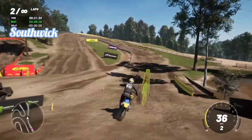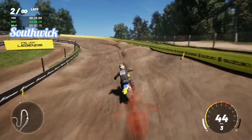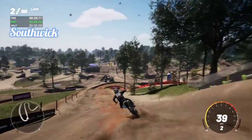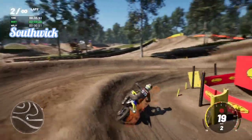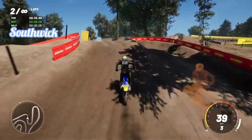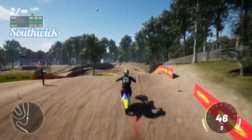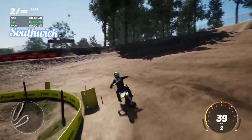In the game, more roost can be noted at Southwick, but I'm not sure Rainbow Studios captured the feel of the front end washing out as one would expect in the deep sand. Then again, if my only real complaint about this DLC is that the track is not sandy enough, then I'll go ahead and say this is the best motocross video game downloadable content ever.